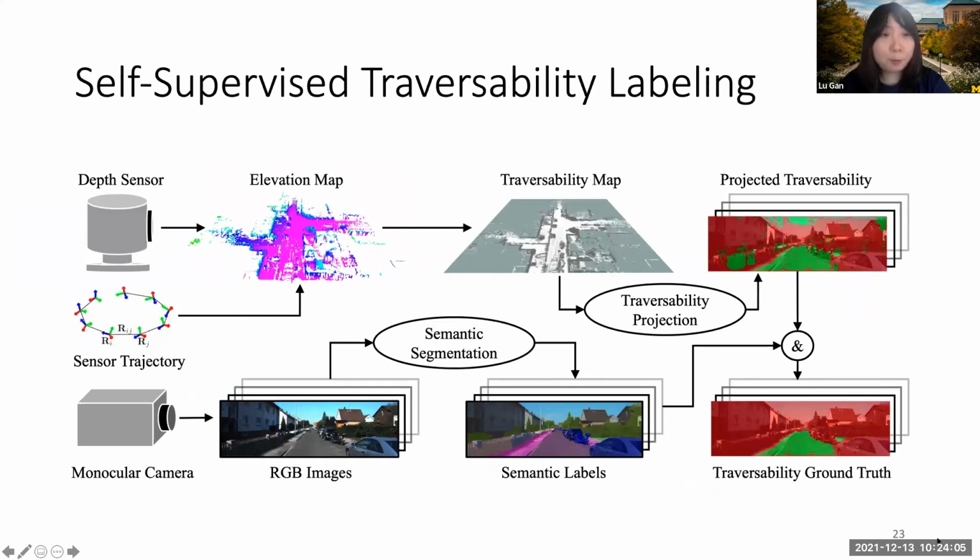This is the framework of how we generate the traversability label in a self-supervised way. So we use the measurements from a depth sensor and the sensor trajectory, firstly to build an elevation map. The elevation map is a 2.5D map. In each grid, it has a height value for that cell. After that, we compute the local geometric information from this elevation map, which is the roughness, the height, and the slope of the local areas for each cell. And we compare this with robot capability. We can generate a geometric traversability map. In each cell, it has a traversability score.